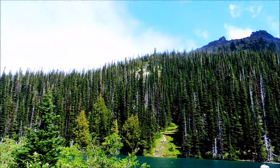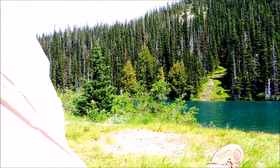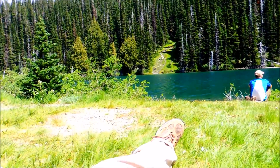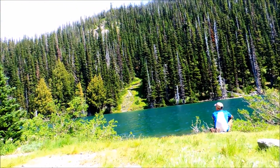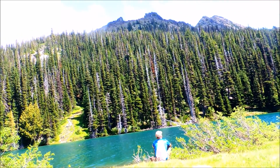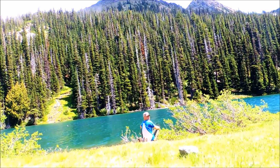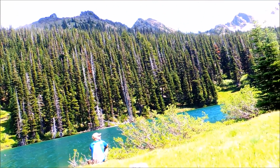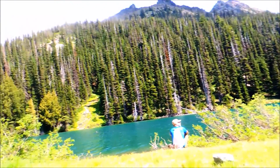Grand Lake is rather cold and overcast right now, so we came up to Moose Lake. Take a little siesta in the afternoon. Just been laying here. Adam's soaking his feet in the nice cold water. Sitting in the grass watching the clouds go by.